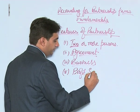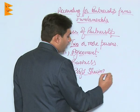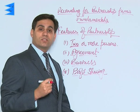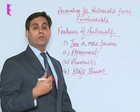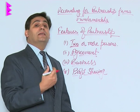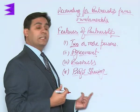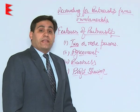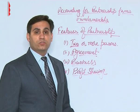Then we have profit sharing. Obviously, when all the partners are contributing with the resources in material and in physical form, they are contributing through their efforts and through their physical abilities and in monetary terms also through capital and all. So they would expect a certain share of profits. This share of profit is agreed among the partners on a mutual basis.